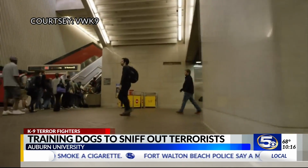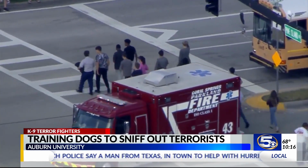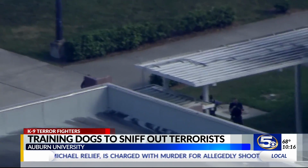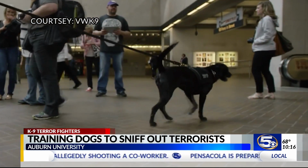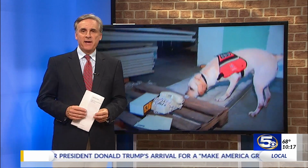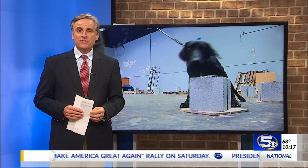And now these dogs are being used not only to foil suicide and other bombers, but mass shooters as well. We now are getting a lot of requests to use this technology for weapons detection. These dogs can be trained to detect the metals, plastics, and oils used in firearms. And tomorrow night on News 5 at 6 o'clock, we'll have more on this weapons aspect and how these Auburn dogs could be a real breakthrough in limiting mass shootings.